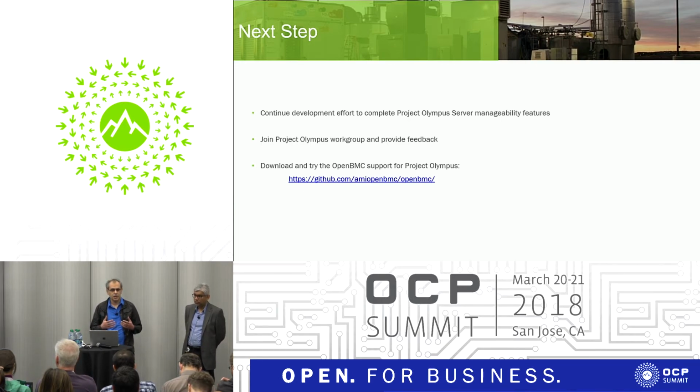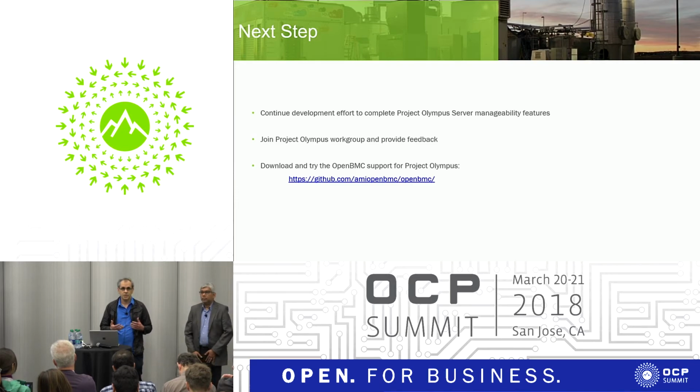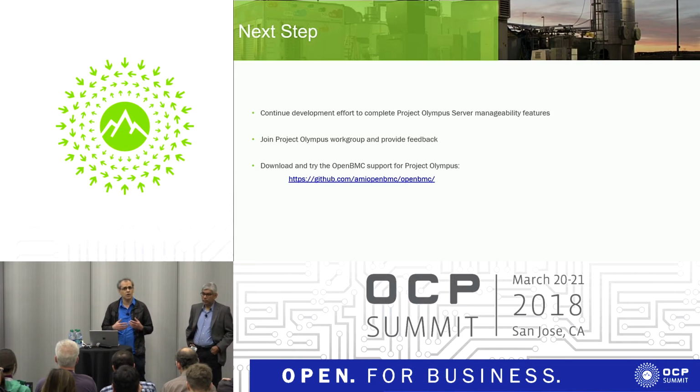So we expect to create the same momentum with the Project Olympus OpenBMC, because we need to make some architectural decisions moving forward. So BMC interaction, there is lots of data exchanged between the BMCs. Some of those are persistent. How are we going to expose data, how should we tie those data to DBus, or should we redirect those data directly to the flash? So those are the architecture decisions that we need to talk to each other about, come up with a good, robust solution, and move forward.